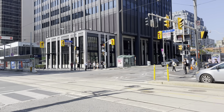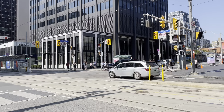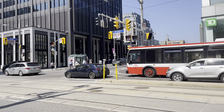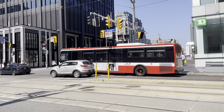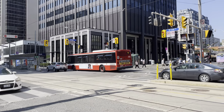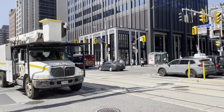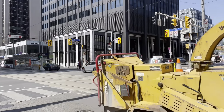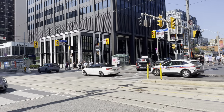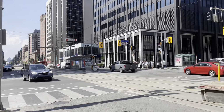It's Wednesday, September the 6th, 2023. The time is 12:59 p.m. and it's about 28 degrees Celsius, but feeling like 32 degrees with the humidity, according to my phone. And I'm here at the corner of Yonge Street and St. Clair Avenue East/West in Midtown Toronto, and I just got off the subway at St. Clair Station on Line 1 not too long ago.